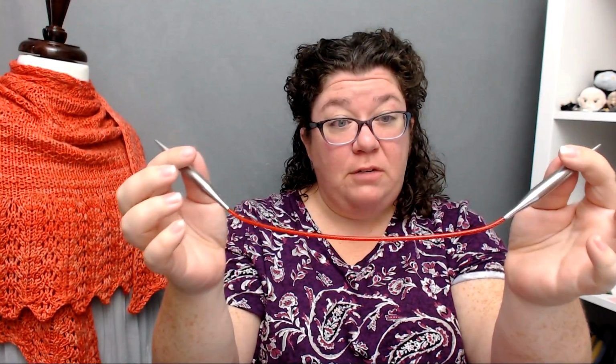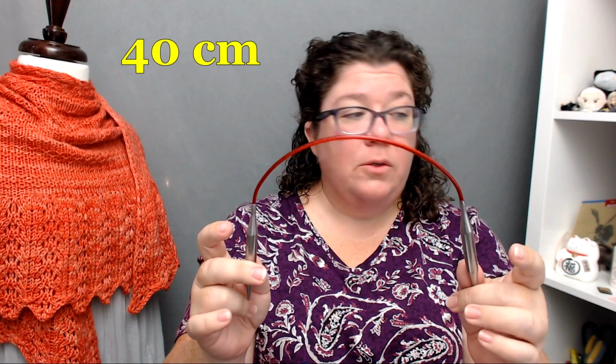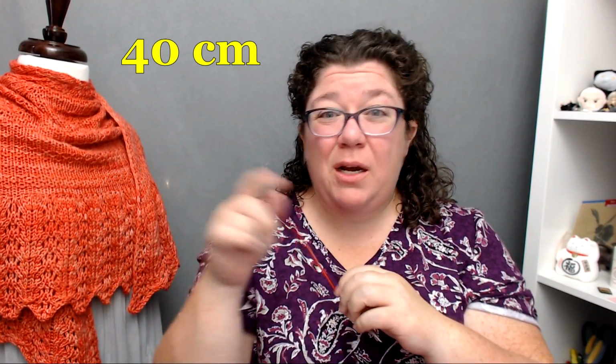It is on a size 15 16-inch needle. I was originally doing it magic loop, and I was finding it too fiddly because of how it interacted with the fuzz. So I grabbed a 16-inch size 15, that's a 10 millimeter needle. I don't know what 16 inches is in centimeters. I'm sorry. Maybe I'll look it up and put it on the thing.